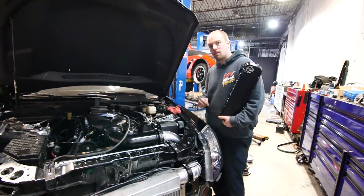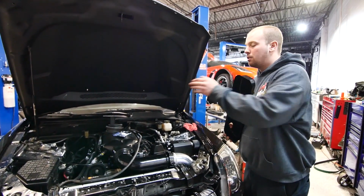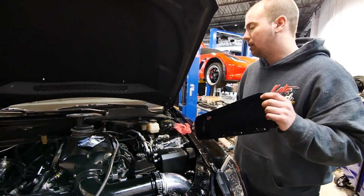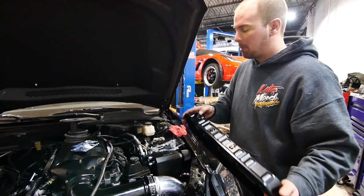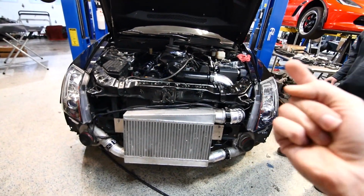Assuming it has some sort of coil relocation or something on this? Yeah, not yet. It had the coil packs on top of the valve covers on the other ones, so we're gonna have to do something with that. We're gonna put some dash 10 or dash 12 bungs in here for the catch can too. I think Alec has a video. We'll throw it in right now.